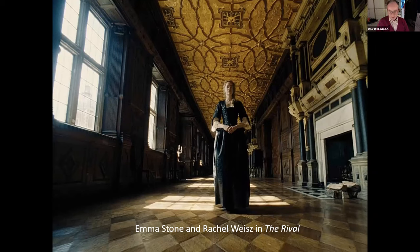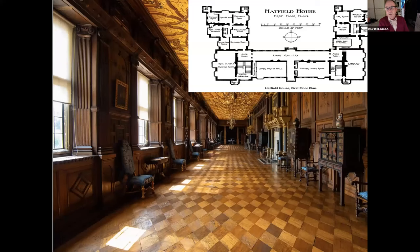The problem is it doesn't really exist. There were no corridors at the time houses like Hatfield House were built. There were things called galleries or long galleries, and you can see the plan here. And this is the place where essentially the courtiers and the host's principal gems would be on display. This was a sort of meeting space. It was a little bit like the bar in a hotel or so. It certainly wasn't a corridor.